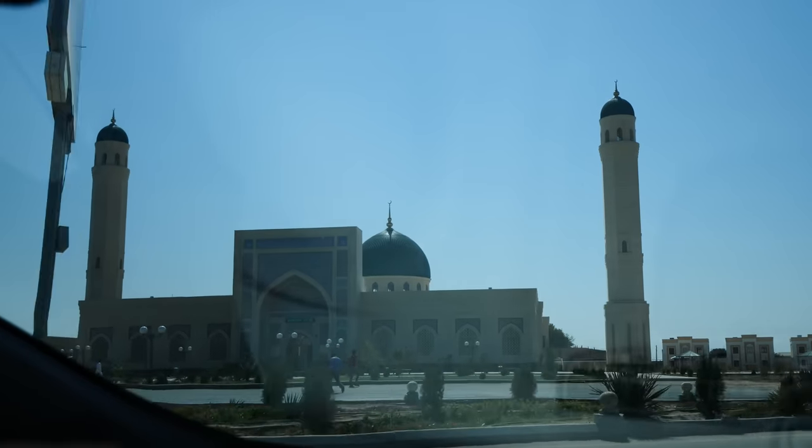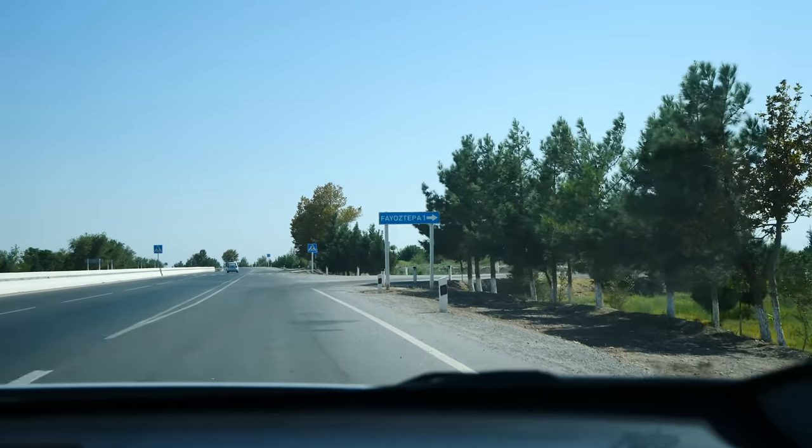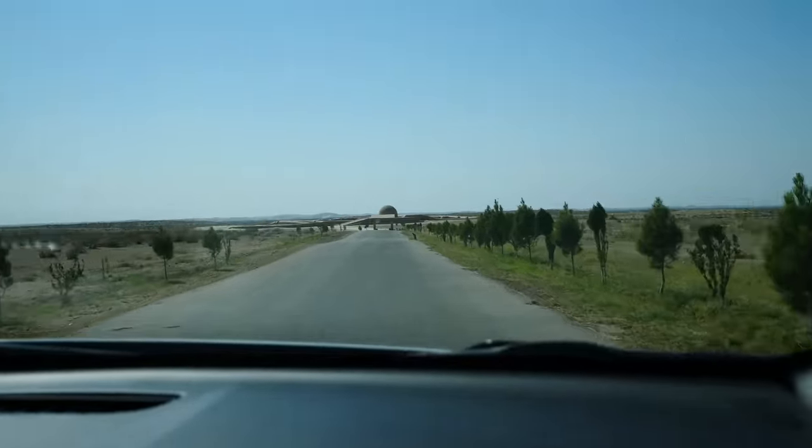Next up, we're headed to an ancient Buddhist monastery. Otto, what's the name of it? The name of the monastery is Fayaz-Tepe. Fayaz-Tepe, and it dates back to the 3rd century BC. It's about a 15-minute drive from the city. Let's make our way over there.